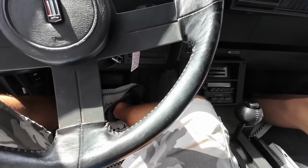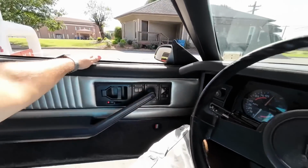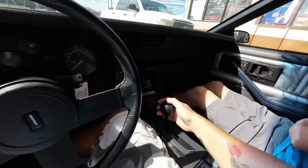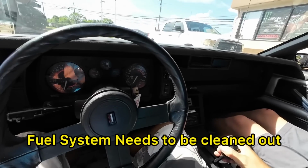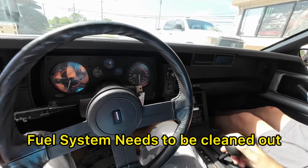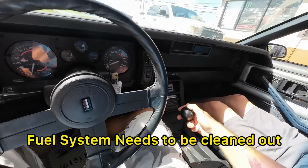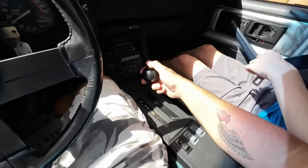So, she's like idling up when you first start it, like the choke's kicking in, and then it idles down. Let me try to not 2-foot it and see what happens. Yeah, definitely gonna die when you don't 2-foot it, so we'll give her another chance here.